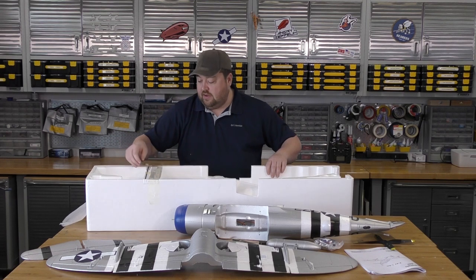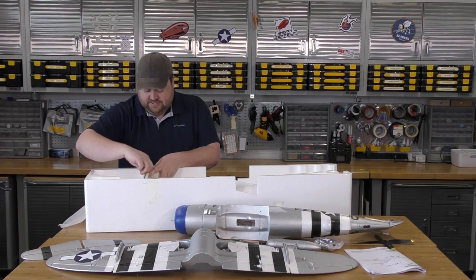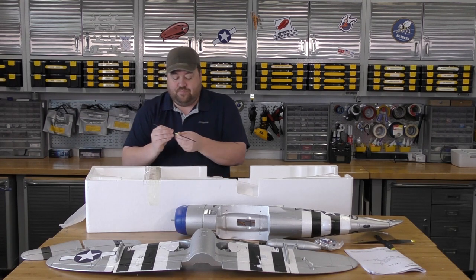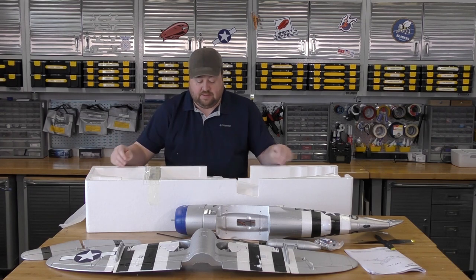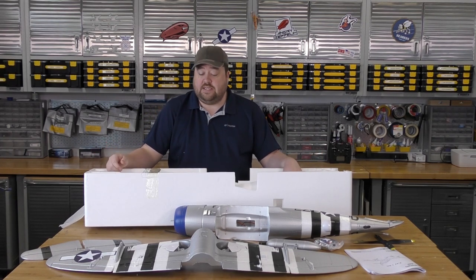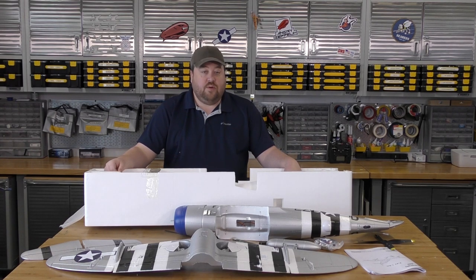Now I've built this plane. Oh, here's our carbon fiber spar. Good thing I almost tossed this aside without that. Good thing I noticed it. I've built this plane up so many times. This time lapse is going to be just a blip, but we'll at least do the time lapse, put the plane together, and then we can take a closer look at what it looks like.